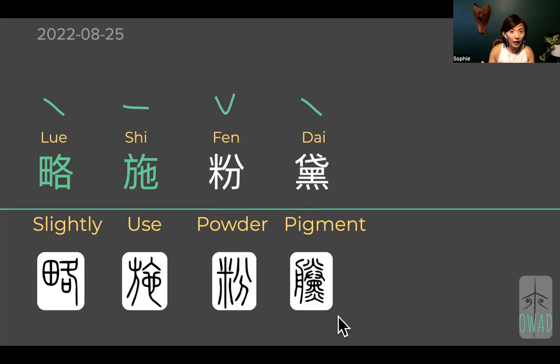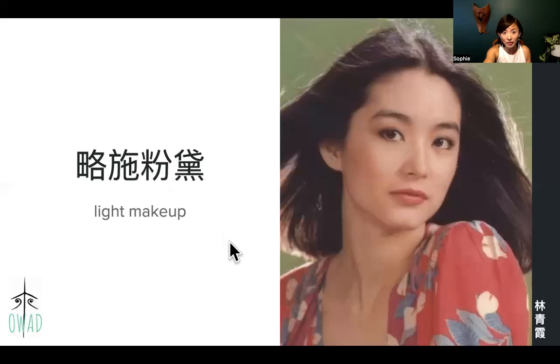So this process is cooking, but also something from cooking is like charcoal, something charred, right? Something already carbonized. And that's the piece used to decorate the eyebrows. I'm not exactly sure what elements are used for eyebrow makeup in the contemporary cosmetic industry, but that's the ancient way to make something black from charcoal. So 略施粉黛 means lightly applying the powders and this eyebrow pigment, which is black. Altogether, it means light makeup.